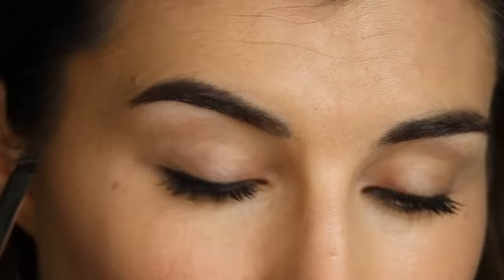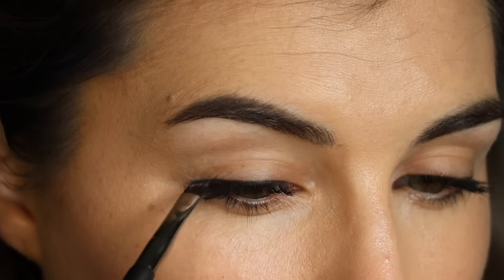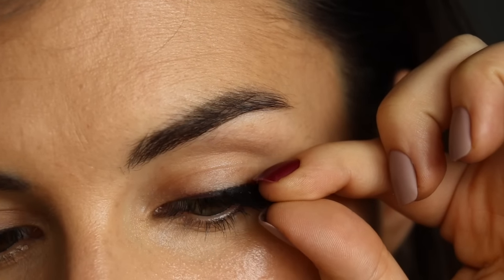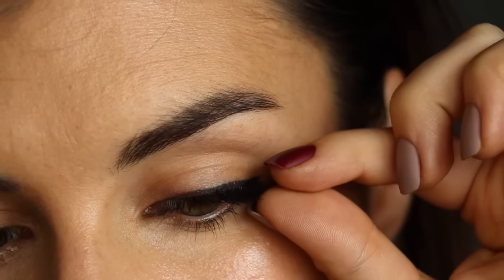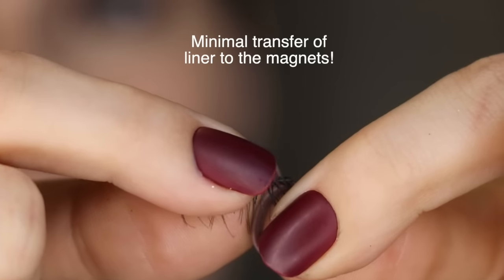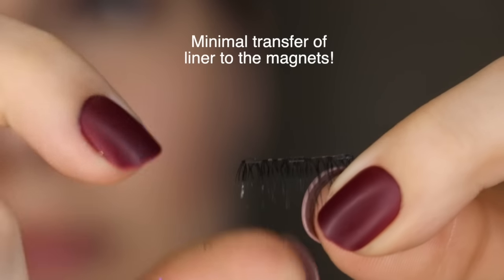Once it's dry, and I typically wait like a minute to a minute 30, I just do the liner and then I do something else like my mascara and maybe I'll save my blush and bronzer. But after about a minute and a half, it is totally dry. I know that because there isn't a whole lot of transfer of the liner onto the actual magnets on my lashes. So it dries down fully to be transfer proof, and then you literally just pop your lashes on top of the liner. It's that easy.